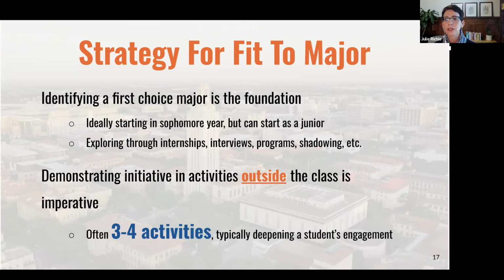So, other opportunities, for example, we discussed to help him explore his interests: attending a summer program, which he's doing, getting a job, volunteering with an organization in a creative capacity. There's so many things he could have done. The activities we're talking about, though, for the fit to major are typically things outside the classroom.